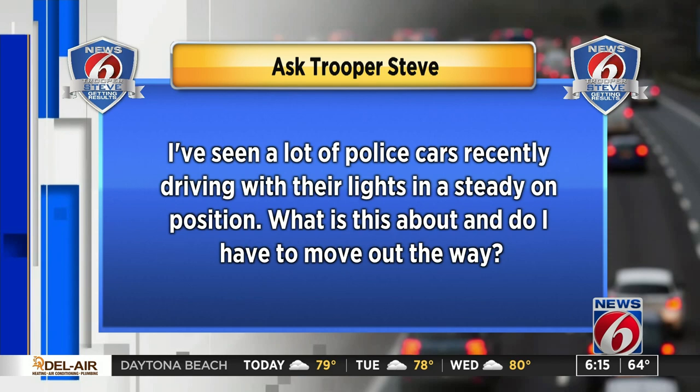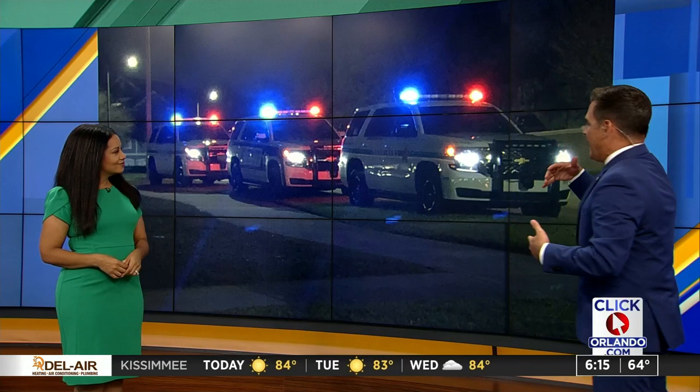Let me show you a picture, and you might have seen stuff like this. So as technology advances, so does the police equipment. I just wish I had this option back when I was cruising around, because I think it's pretty cool. So what it is, these ends of the light bar, they burn to a solid on. So they're not flashing or anything like that.